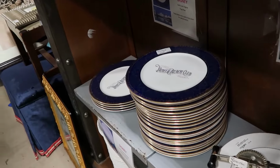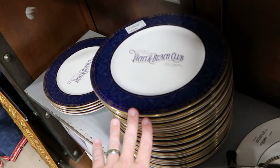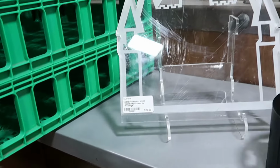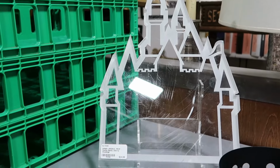Over here is Disney's Yacht Club Resort. This one is much fancier, I feel, than the Grand Floridian one. Just the lettering, the gold and the blue looks really nice on that. And here is an original prop sign used by Disney weddings with Cinderella Castle, only $25.